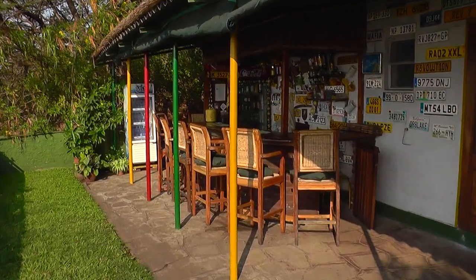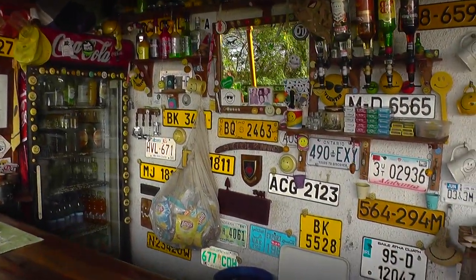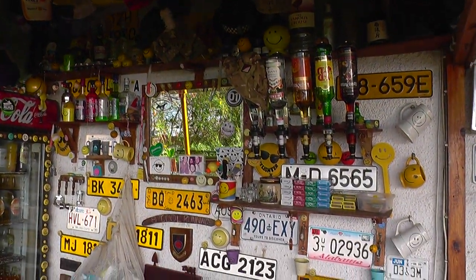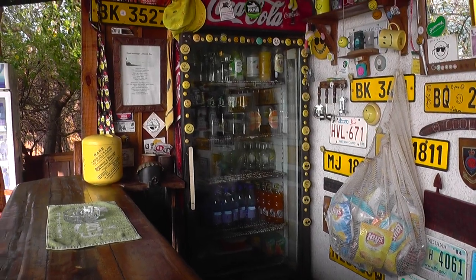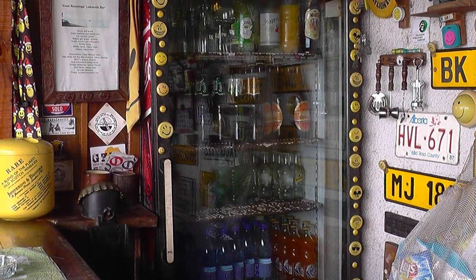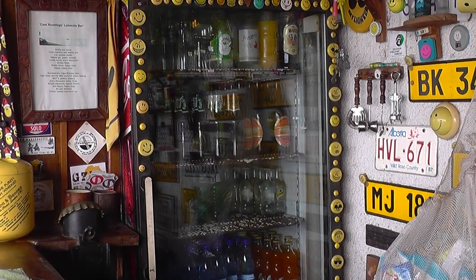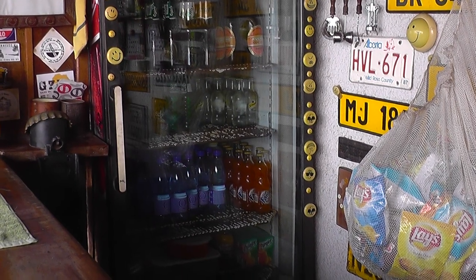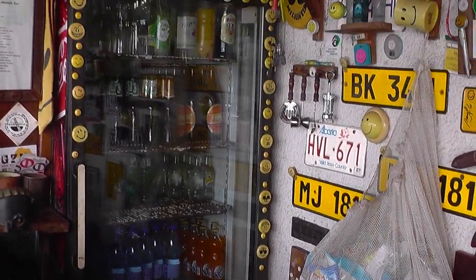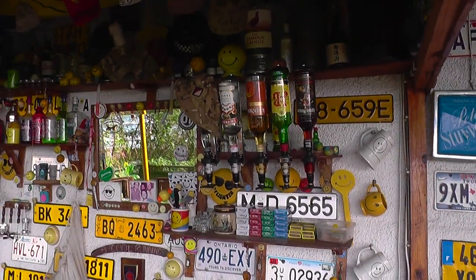And here's the bar. All the number plates, all the smiley faces from all around the world. Now the owner, Sam, she's really into F1. People leave stuff here all the time. So drinks wise, you can have your Carlsberg. They are 500 local Malawian Kwacha, which works out to just over $1 US dollar for a drink. Then you've got Fanta, water. They're about 250 Kwacha each, really cheap. And then you've got the spirits and stuff. Don't really drink here much because you don't want to miss anything with a bad hangover.